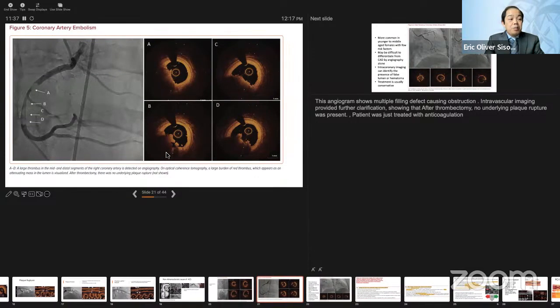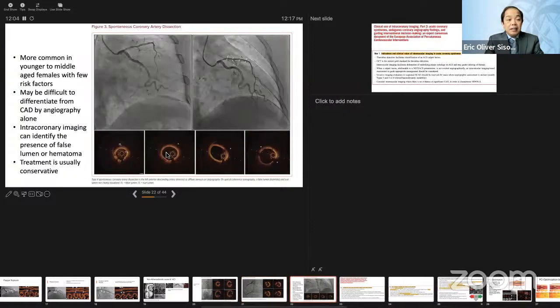This angiogram shows multiple filling defects causing obstruction. Intravascular imaging provided further clarification, and it showed that after thrombectomy, there is no underlying plaque rupture, and it was just an embolism coming from a different source. Thus, this patient was just treated with antiplatelet and anticoagulation and did not need stenting.